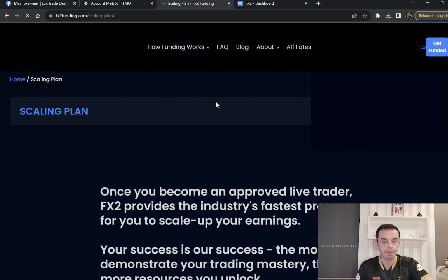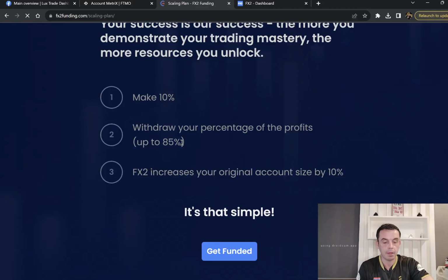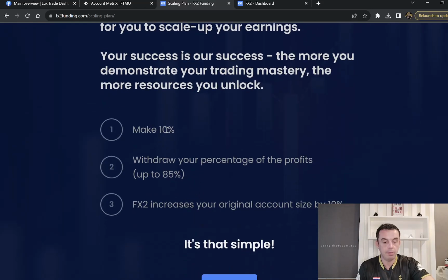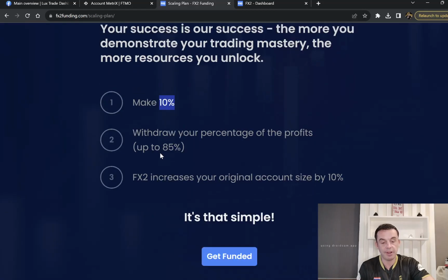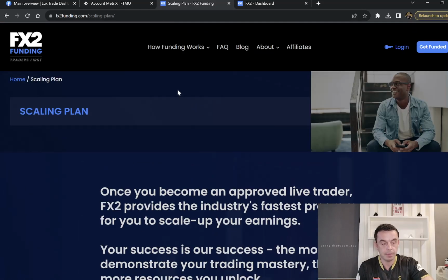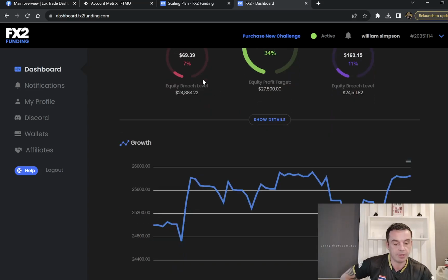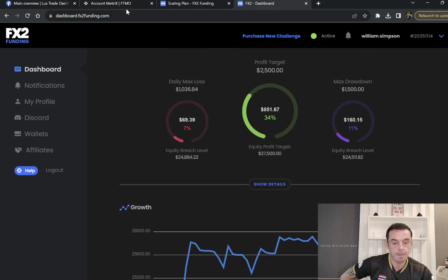Scaling plan. So every time you make 10%, very, very simple rules. And I've had no problems. I've no reason to contact support with this company so far. Everything seems fine. The spreads and all on the account, they're using 8 Cap again. So everything seems, that end of it seems all good so far.